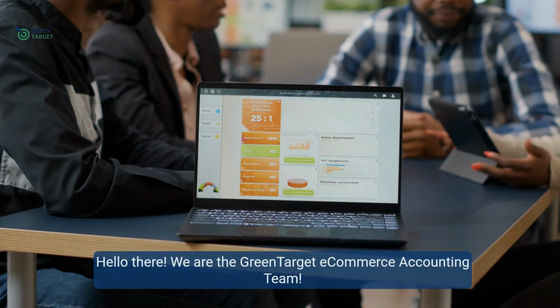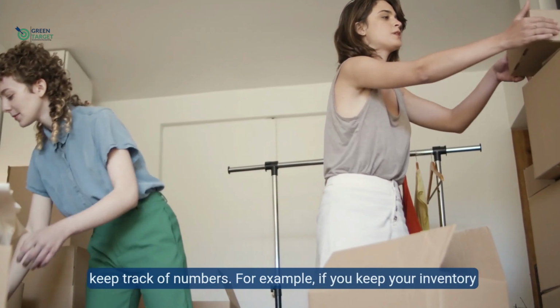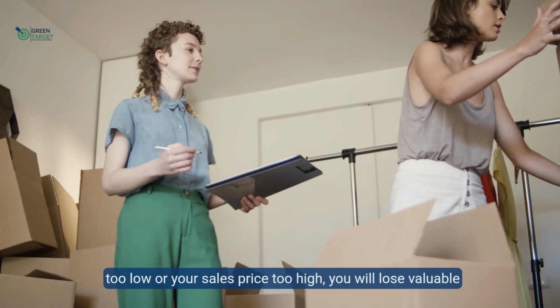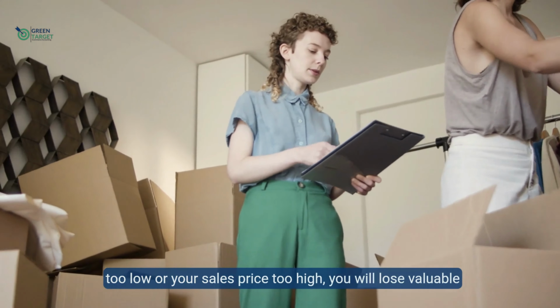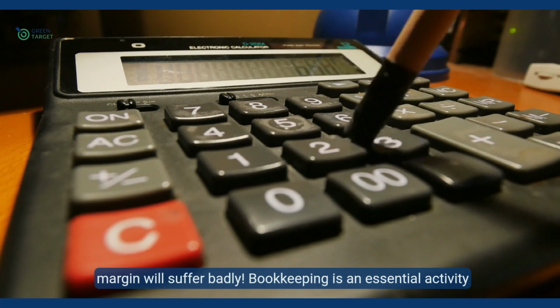And on today's video, we will be discussing with you the 5 important aspects of accounting for Amazon sellers. As an Amazon seller, you already know how important it is to keep track of numbers. For example, if you keep your inventory too low or your sales price too high, you will lose valuable sales. But if you keep your price too low for a long time, your profit margin will suffer badly.